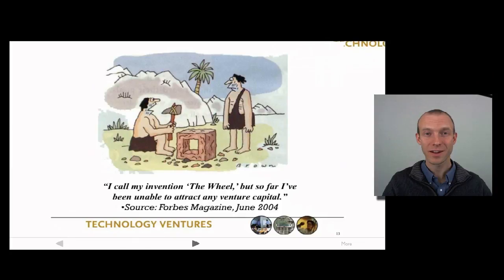Finally, my favorite comic about venture capital: "I call my invention the wheel, but so far I've been unable to attract any venture capital."